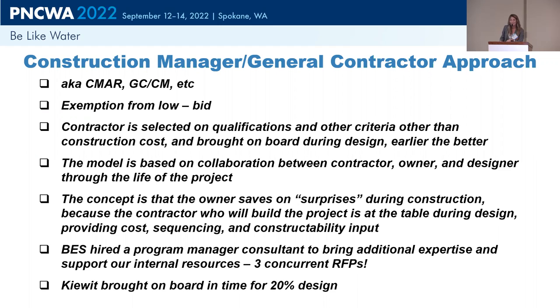The idea is that you're going to minimize your surprises at the end of the project when you enter construction. It does not mean you don't have change orders, in case that's what you're thinking. You still have change orders, but you're minimizing a lot of those unknown risks, or alternatively, you identify those risks during that design phase so that you can set up the contracts in a fair way so everybody shares the risk appropriately.